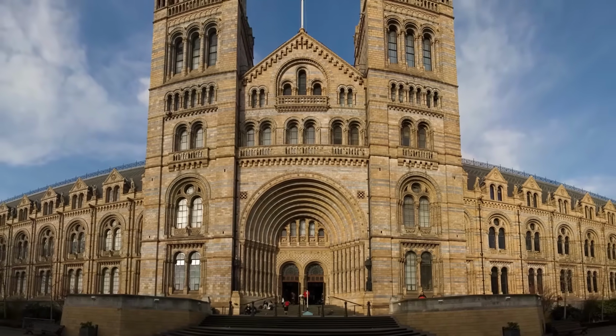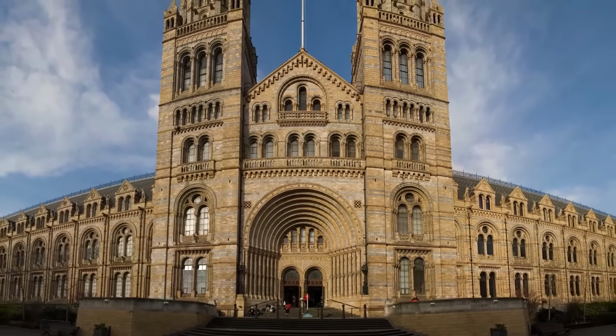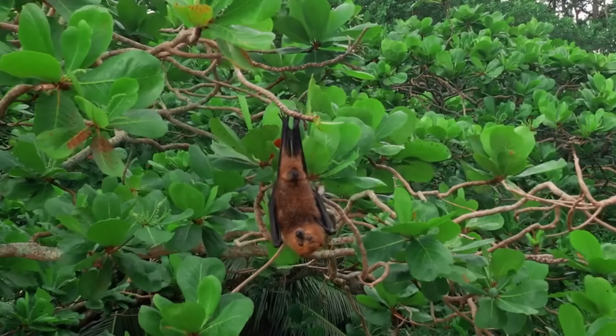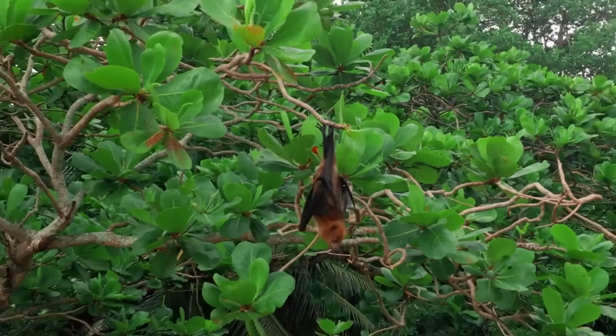Museum. There, you will find the only specimen of a flying fox known scientifically as Pteropus bruneus. Flying foxes are usually some of the largest bats in the world.